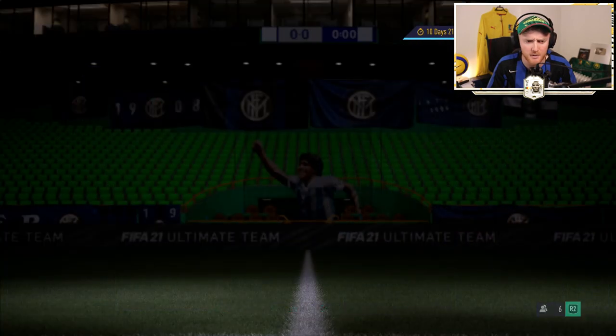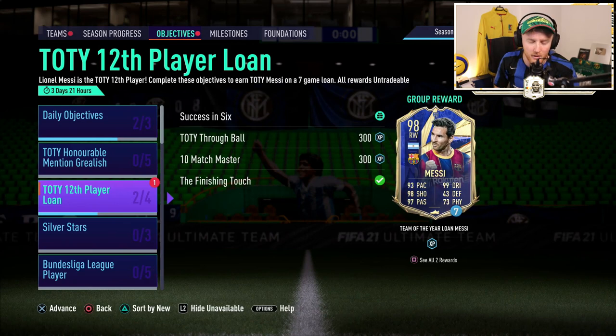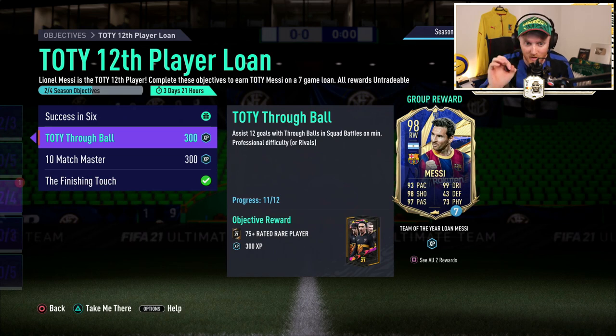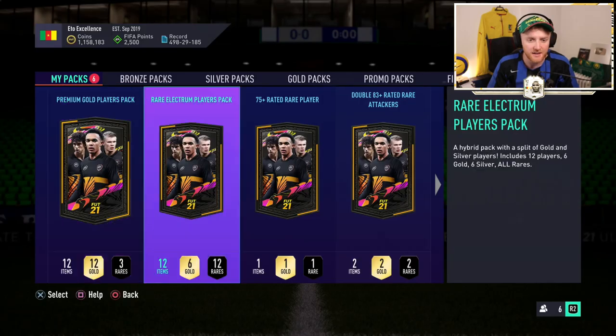Actually, before we open those packs, we've got a notification to tick off. 12th Man, Lionel Messi. As you can tell by the title, this is the Messi we'll be getting. I'm sorry, we had to clickbait it with Team of the Year Messi. You lot understand, the grind is the grind. As I said, we're going to try and complete him. All we've got to do in today's episode is literally play a game of Rivals, but more importantly, assist with a through ball, and we get ourselves Team of the Year Messi. And we also have ourselves a cheeky little 75 plus player pack. So let's kick things off with that 75 plus player pack. Are we going to get anything good?